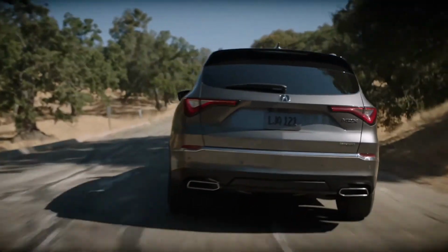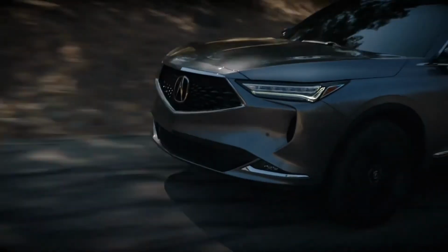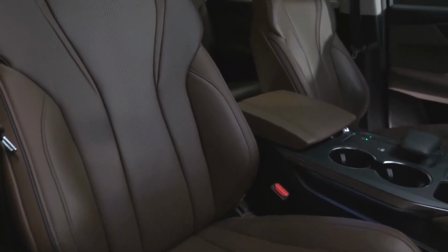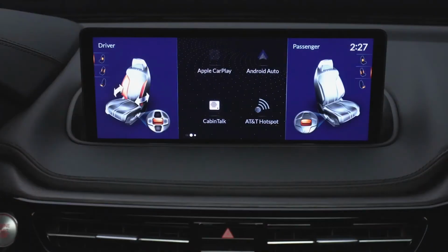The MDX has always been thoughtfully designed for the family, and our goal was to not only carry that forward, but to make it even better. So despite the more tailored exterior design, we leveraged the wider body and longer wheelbase to add both space and versatility in all three rows. Up front, we're delivering a true first-class experience with our available 16-way Acura Sport seats for the driver and passenger, and an arsenal of new signature Acura technologies.